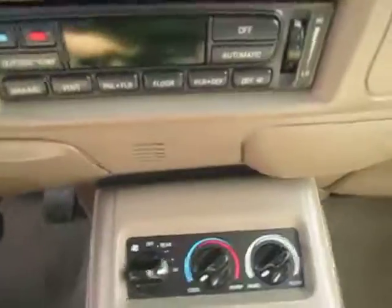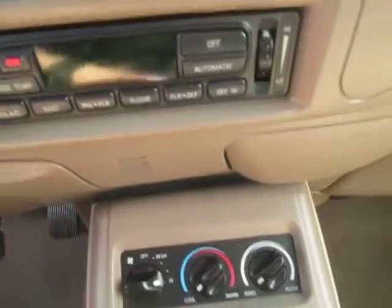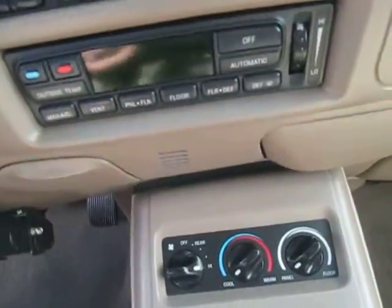Down below we have our dual climate control and rear climate control. Very nice, and our four-wheel drive control here. All good things, guys. Let's take a look at our sunroof. Let's hop in back for you, see what else we got going on.